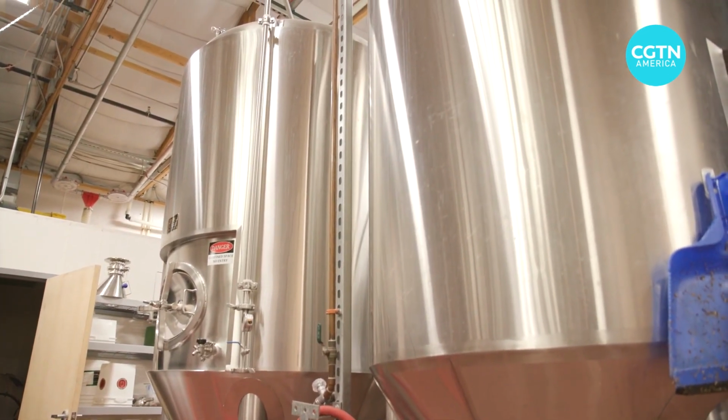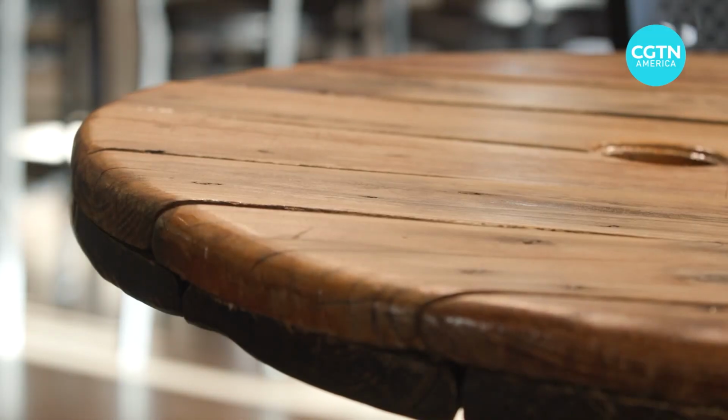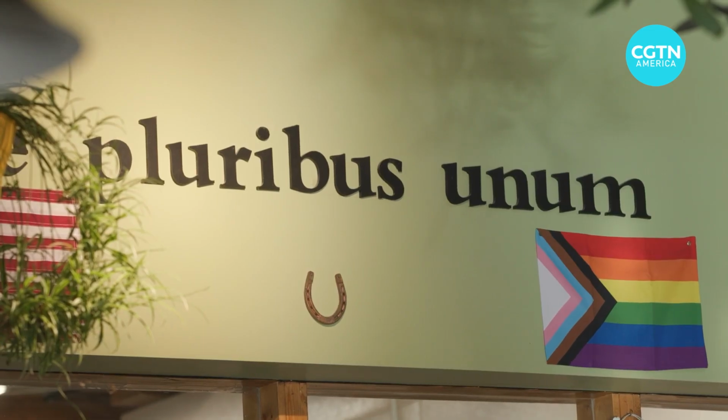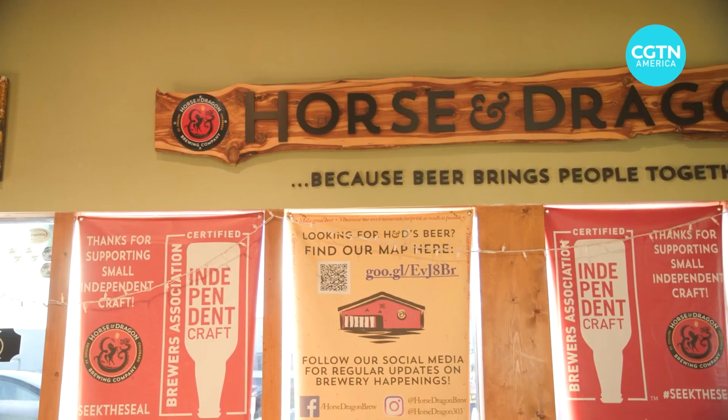Other environmentally friendly touches are peppered across the tasting room, from tables recycled from electrical cable spools to low-flow toilets. And Cochran's commitment to social causes is front and center. The brewery works with fundraisers and advocacy organizations across the state.